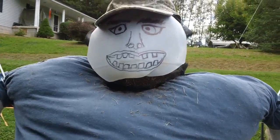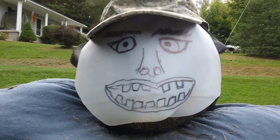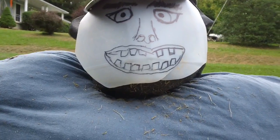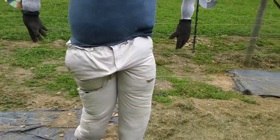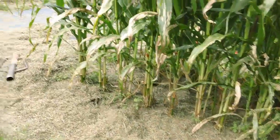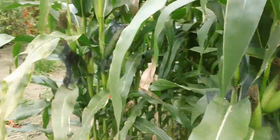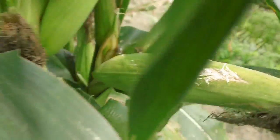Hey, what's your name? Corn Man. And you were hurried to come in and keep the birds away so they wouldn't eat the corn up? Well, let's take a look here and see if we can find out what's going on here. Yes, it looks like the birds have been trying to do some damage here to the corn.